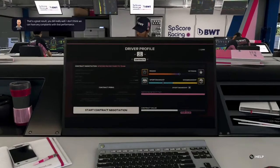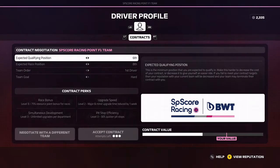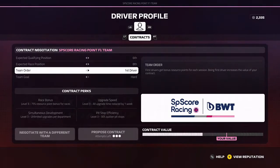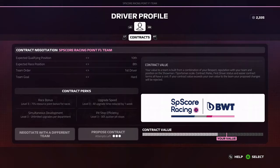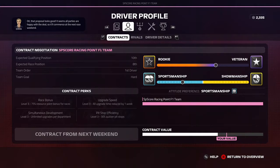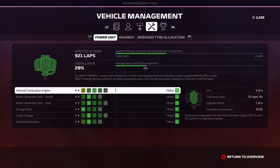That's a great result. You did really well. I don't think we can have any complaints with that performance. But contract negotiation time, and we are just going to see what we can get away with as usual. I think we can pretty much just get whatever we want. Okay, that proposal looks good. It seems all parties are happy with the deal, so it'll commence at the next race weekend. And they accept that contract.